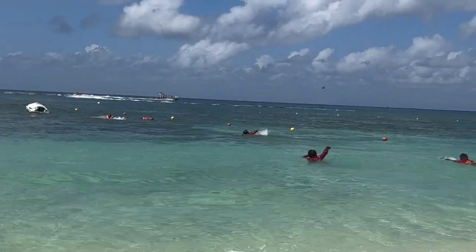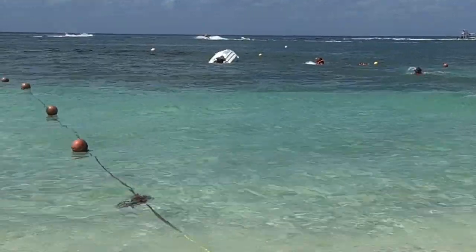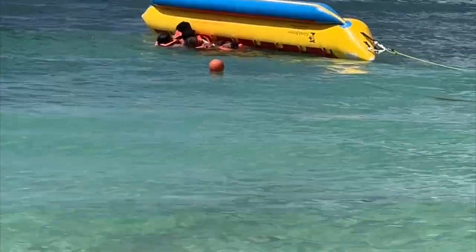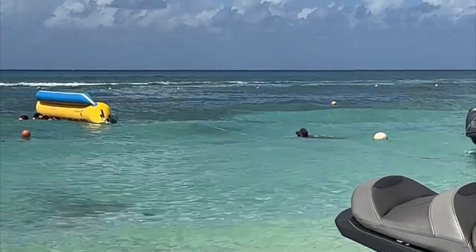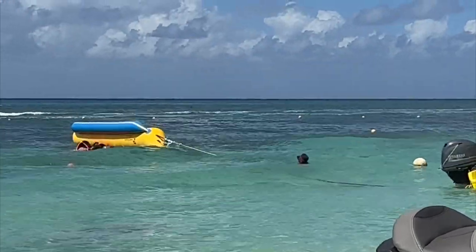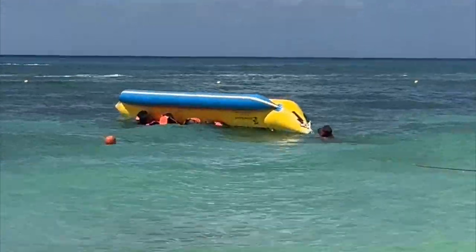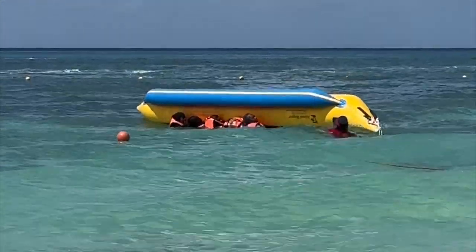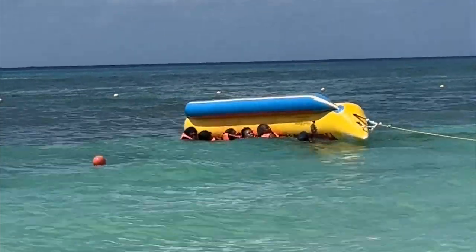He got to swim out there. They swimming out there to help them. Well, all five of them fell off the banana boat. Okay, we got one swimmer going out there. They're just fighting for their life out there right now. Whoa. That's wrong. That's wrong.